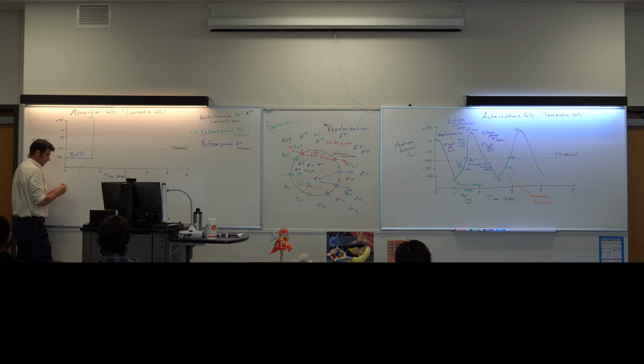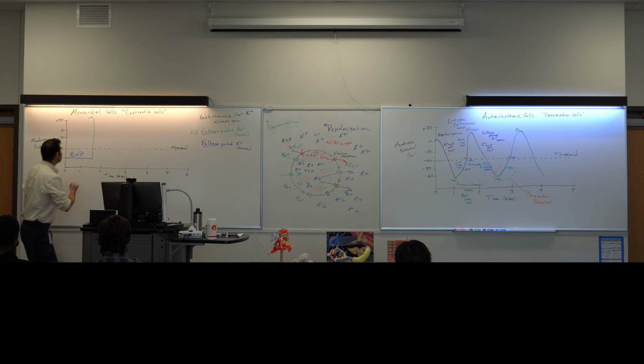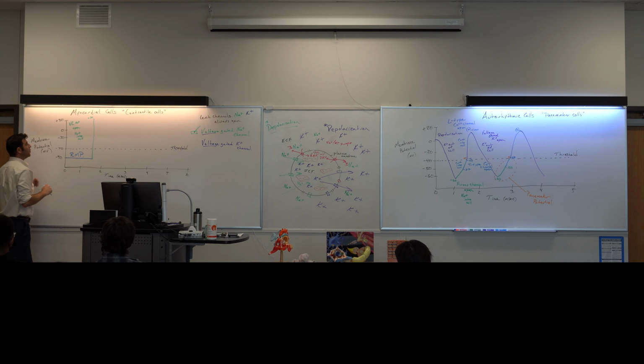And what's going on here to make them so positive so quickly is what we just introduced over here, the voltage-gated sodium channel. I'll abbreviate voltage-gated sodium channel. These are open, and this allows sodium ions to move into the cell. So rapid depolarization with sodium ions moving into the cell.